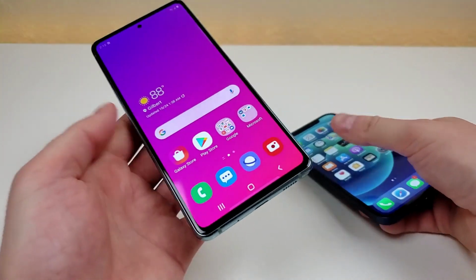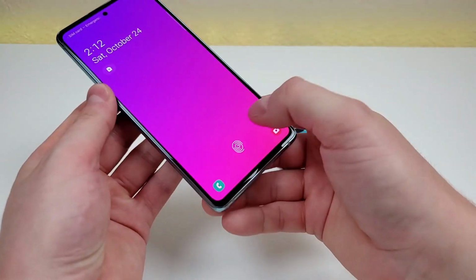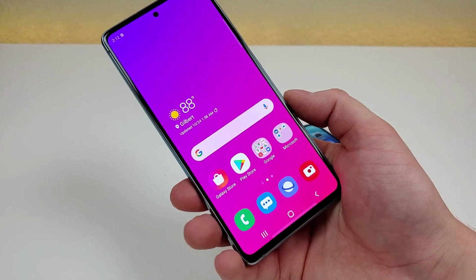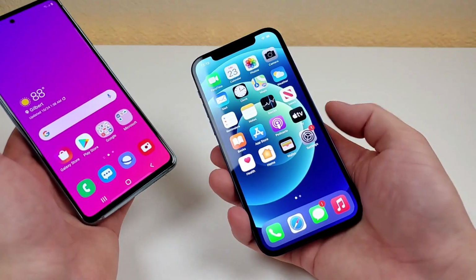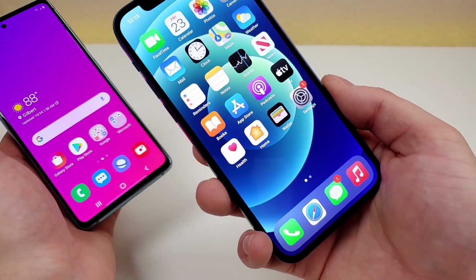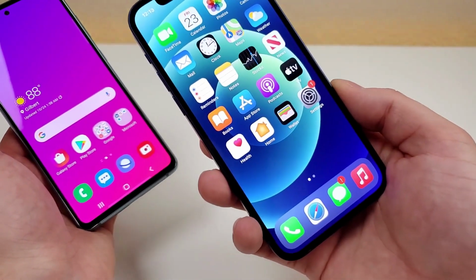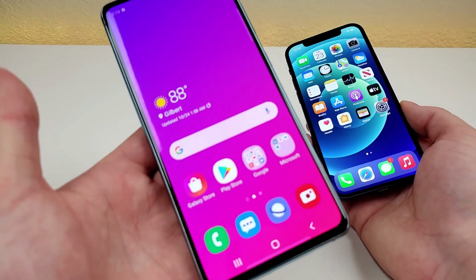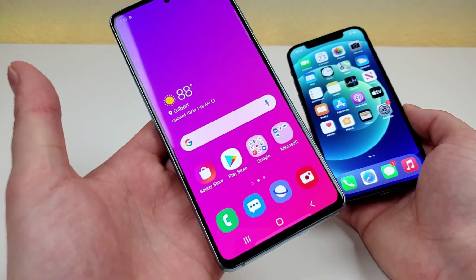And with the S20 FE, we have a fingerprint sensor built into the display, which does work very well. And we also have face unlock. And with the iPhone 12, there is no fingerprint sensor, and we do have face unlock, and it's known as Face ID. Now I will give Apple some credit. Face ID is more secure compared to the face unlock technology that comes with the S20 FE, but I do appreciate with the FE that we do get multiple options.